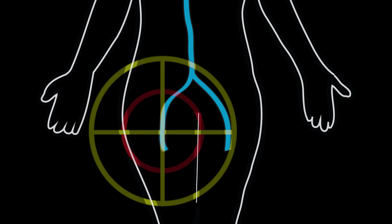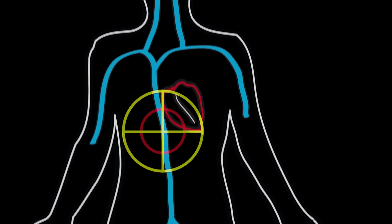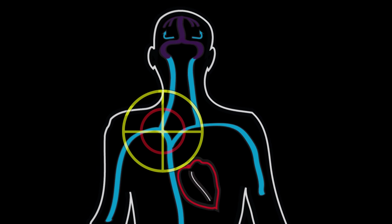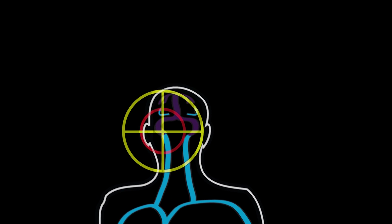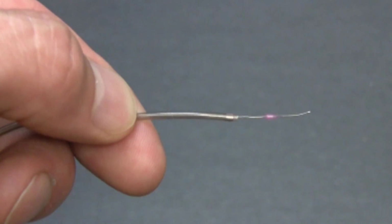To remove the clot in the venous sinuses, I entered the venous system at the groin, bringing a catheter up the vena cava, past the heart, up the jugular vein and into the head. I find that the Penumbra clot retrieval catheter is well suited for retrieving clots in this location.